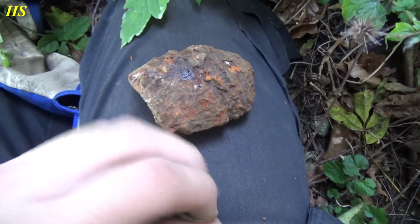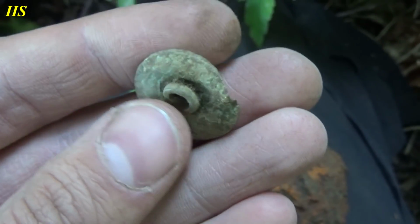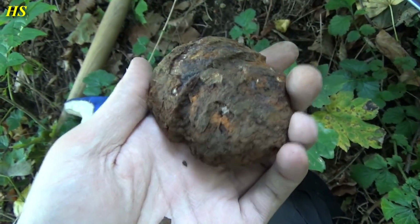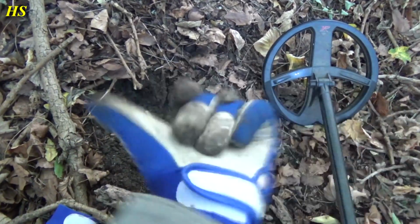All right, look at this. Just found a button. Can't see anything on it. There's damage right there, maybe war damage, who knows. And look at this. This was found right next to it actually. It's a piece of a big artillery shell. And again, some more pieces of shrapnel right over there.